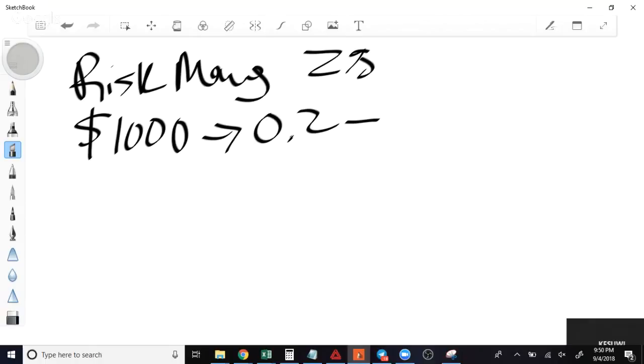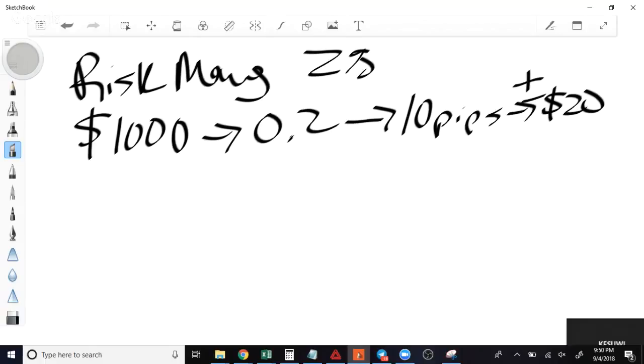Now with that, let's say that moves 10 pips. Well, that's moving $20. Okay. Now, why wouldn't I use something larger, right? Because the thing is, this is moving plus or minus, if you're in the wrong direction.